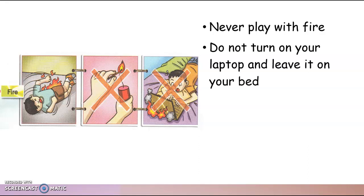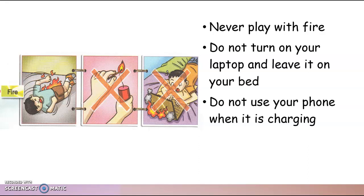Alright, next, do not use your phone when it is charging. This is very important. At this time, I know that you always use your phone and the battery is always running out. And some of you are even playing games on your phone when it is charging. Please do not do so.